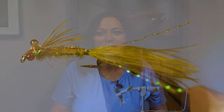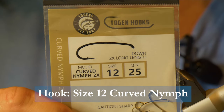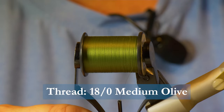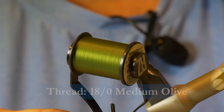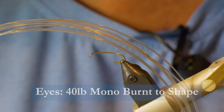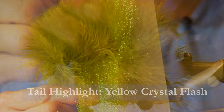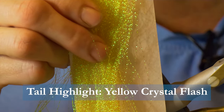So make sure you have these materials handy before you tie the fly. For the hook, I'm using a size 12 curved nymph hook. Thread is 18-aught medium olive. For the eyes, I'm using 40-pound mono, and I'm burning them. The tail is light olive marabou. The flash in the tail is yellow crystal flash.